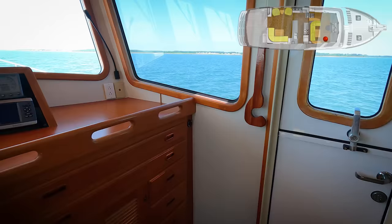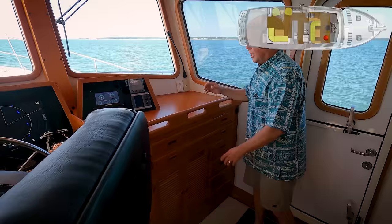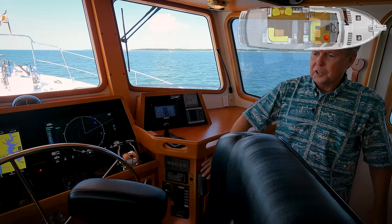There is a chart table area on the starboard side here, some handrails built in, some skinny drawers you can put charts in, the Garmin display, and then there's a sensor gauge with different controls you can put in there to measure your fluid levels, your tank levels, a bow thruster, spotlight. This is the remote for the windlass.